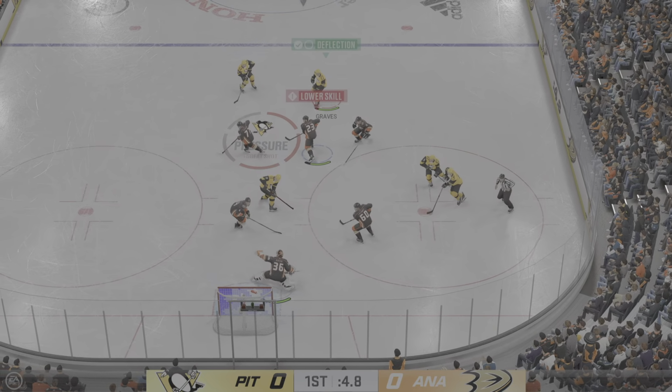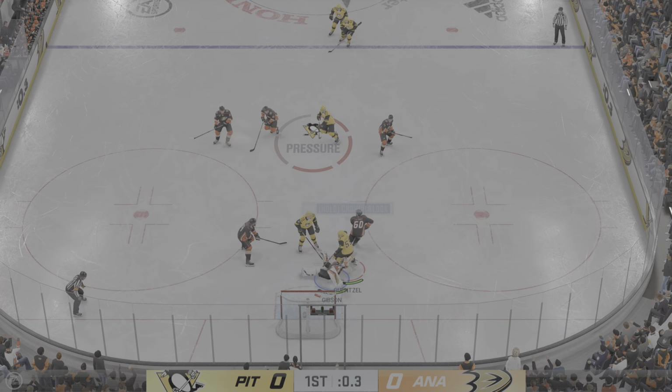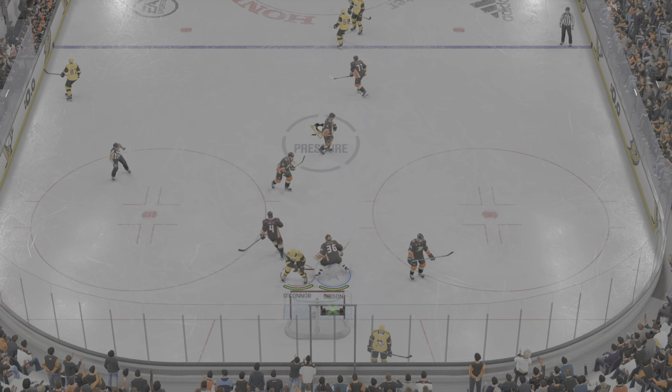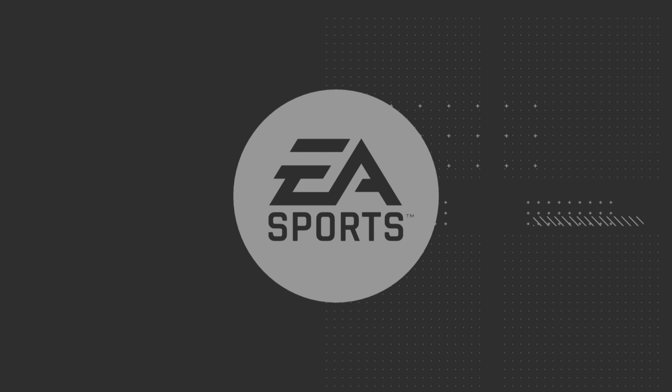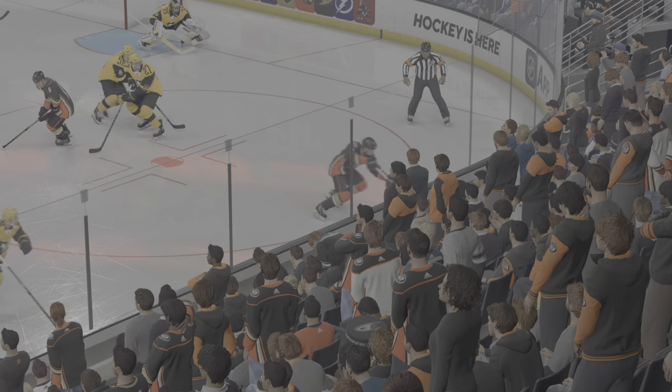Crosby's won the faceoff deep inside the offensive zone. Made the stop on the play. There's the horn for period number one as it comes to an end. We've got lots more action. Two more thirds of this one to go. Stay with us.